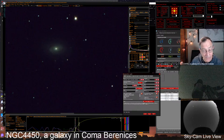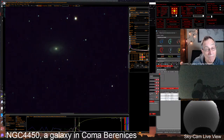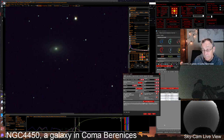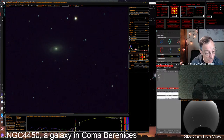I think this is a really cool galaxy. That's 5 minutes. Looked like a sleepy eyeball. Eye with the lid closed. NGC 4450. Boy, we gotta remember this one, guys. This is beautiful.